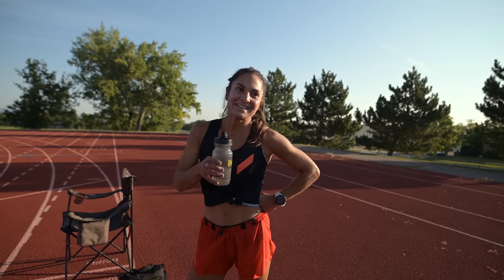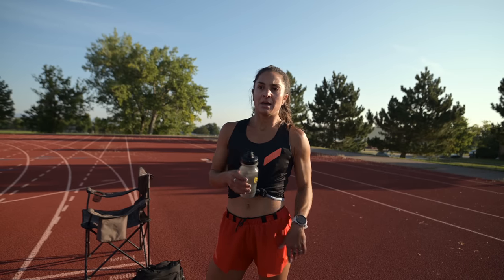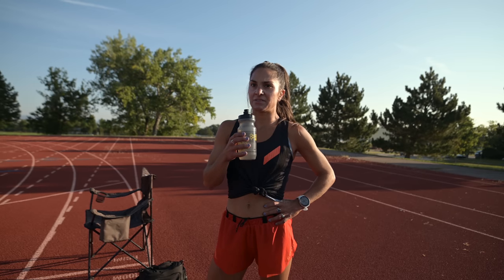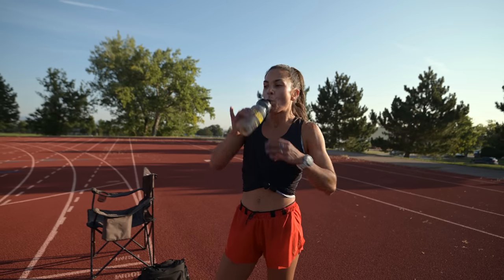So we hit a 68. 68 again. Felt slower, probably because of the strides. Taking a long recovery today just because we're not worried about it. We're just worried about feeling that fast and smooth pace. So we'll probably hit another 75 this next one. Cruise it.